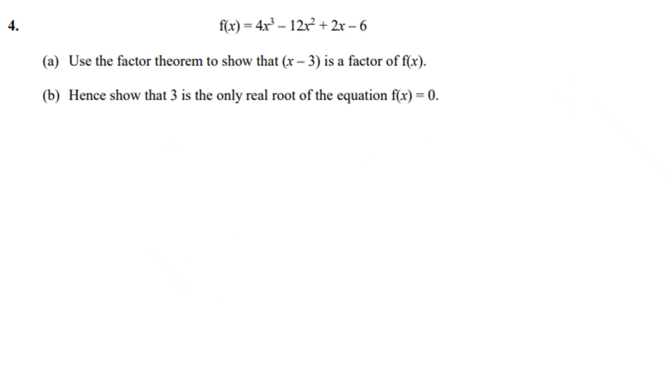This next question is asking us to use the factor theorem, and we're being asked to show that. So it's not a formal proof, but when we're asked to show things, we should have some statements. So using the factor theorem, the factor theorem tells us that if x minus 3 is a factor, then f of 3 is equal to 0. Now, why does that happen? If it's a factor, then it can divide in exactly.